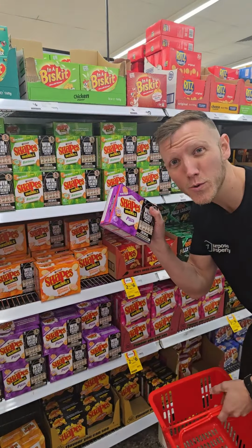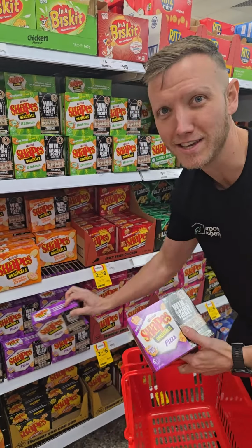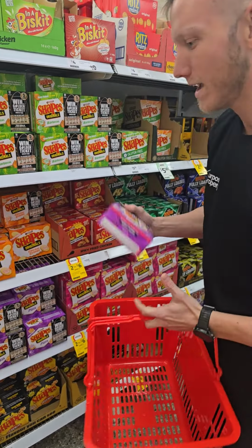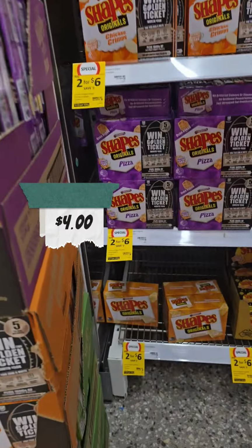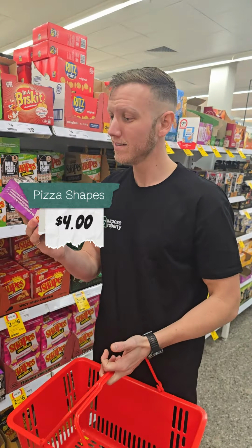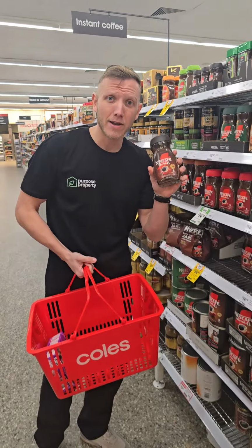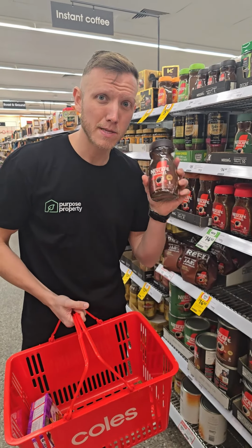But if I buy two, it's cheaper, right? Because it's 2 for $6. So does that math work? How much is one? $4! That feels like it's double Aldi. Oh well. Now I don't even drink coffee, but this seems a lot more expensive to me.